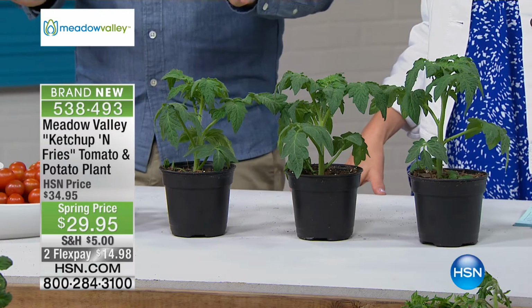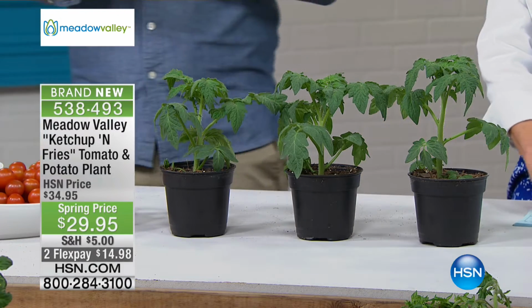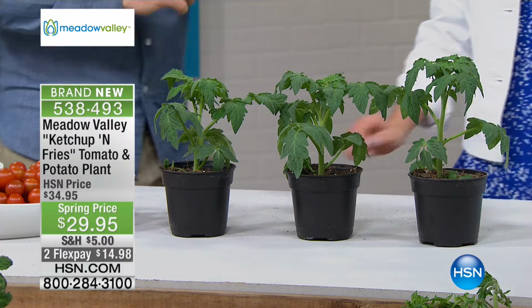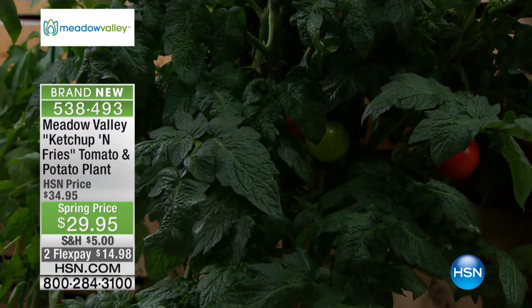That's right. The ketchup and fries plant. When I released this plant on social media about 5 years ago, it was teenagers that were tweeting about it. They were calling it all funny names, and ketchup and fries really sums it up perfectly because it's tomatoes and potatoes on the one plant.